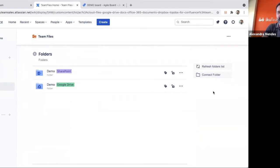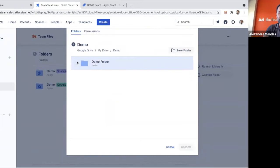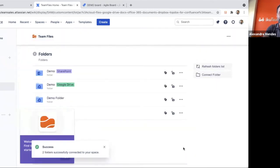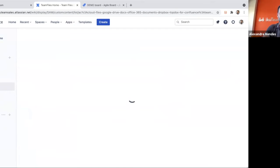If I want to add another folder, for instance, I just come here and say I want to do this from Google Drive. I can say I want to share this demo folder, which is already shared there, if I'm not mistaken. But let's not do this. Let me just go through it here. I want to share the other folder, I just come in here, and the folder is then connected to Team Files. That's the setup you have to do. You choose the place you want to connect, and then you choose the folders you want to have connected to Confluence or Jira.